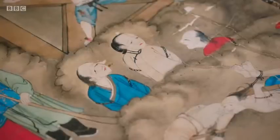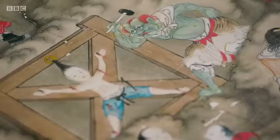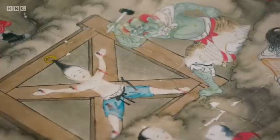It is a learning process. No one object, even though they're in a series, is going to behave in the same way. This will involve pouring hot water onto the delicate surface of the painting, a technique not for the faint-hearted.